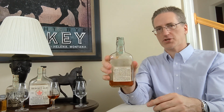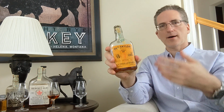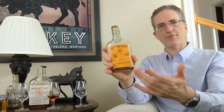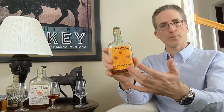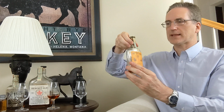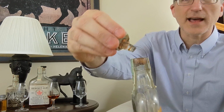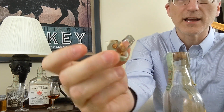So why did they not go that long with this one? My thought is that being that this was bottled in the spring of 1917, right on the edge of Prohibition in Kentucky, they were probably trying to get out as much whiskey as they could. Something else that's interesting about this bottle is that a lot of whiskeys coming up after this would say for medicinal use or medicinal purposes. But there was no need to do that on this bottle because we hadn't quite gotten to that part of Prohibition. What's really cool about this bottle is it actually has a glass top.